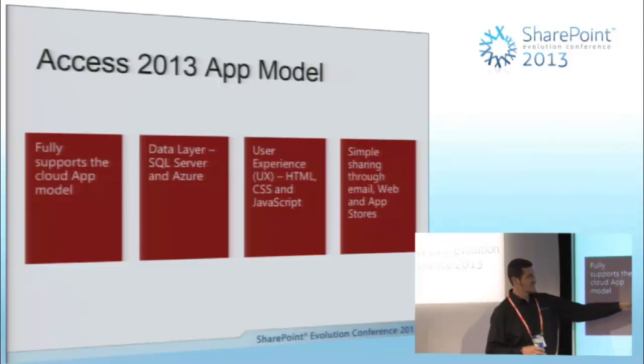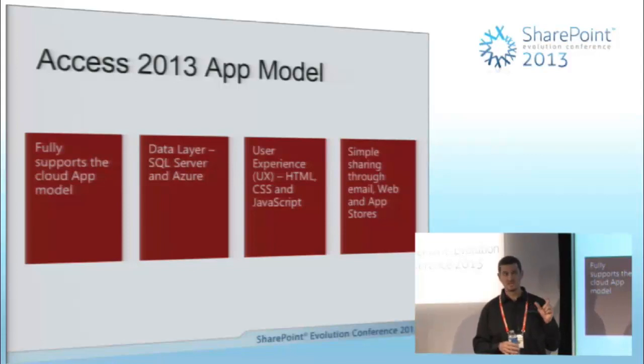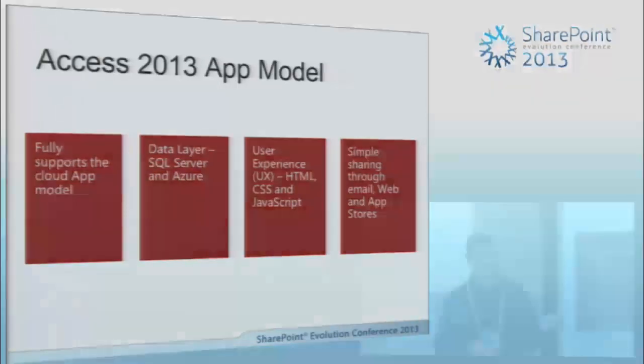In this case, Access takes a very different approach in that the data, when you build one of these Access apps, is all stored inside of SQL and or Azure. So that has a number of advantages from a manageability standpoint, from a storage standpoint, but there are some downsides with that as well, because the data in the back end is not sitting in a list somewhere. Right? It is in the database behind the scenes. You don't go look at a list and see the data from your Access forms like you do your InfoPath forms. Like I said, it has advantages and disadvantages.